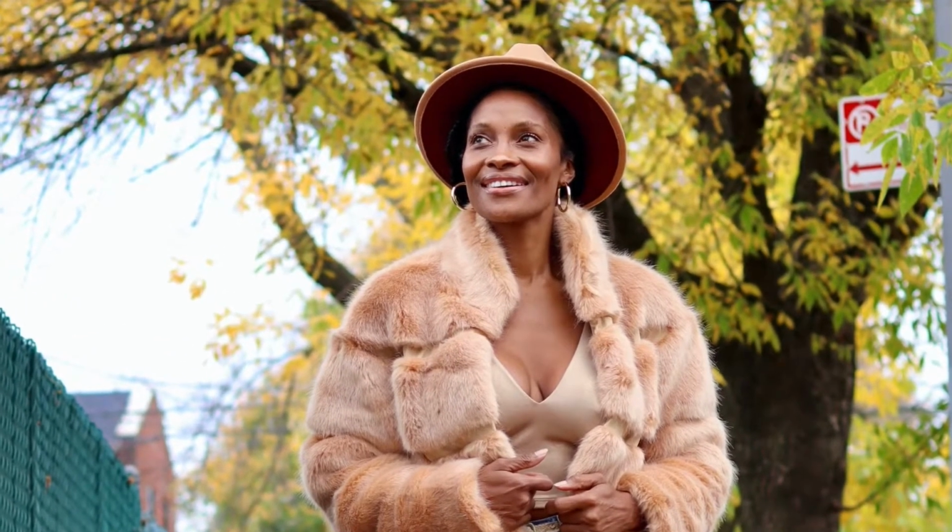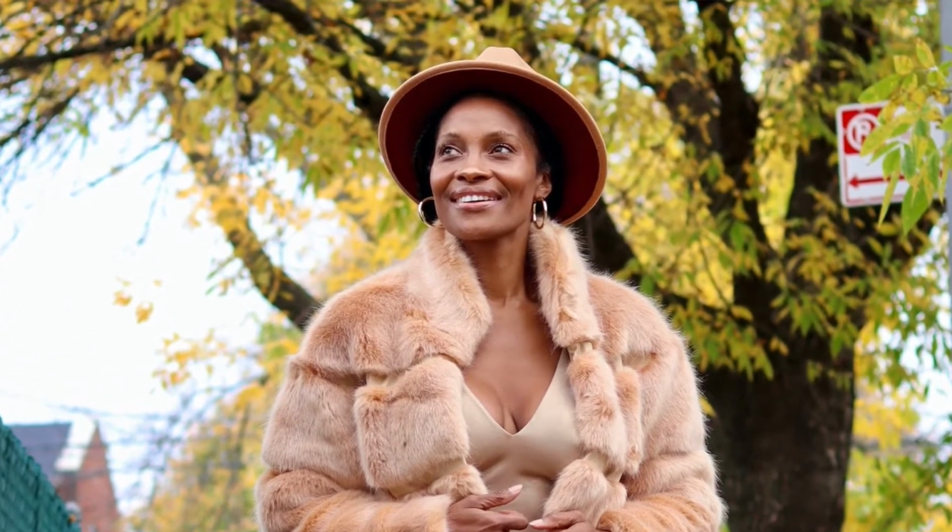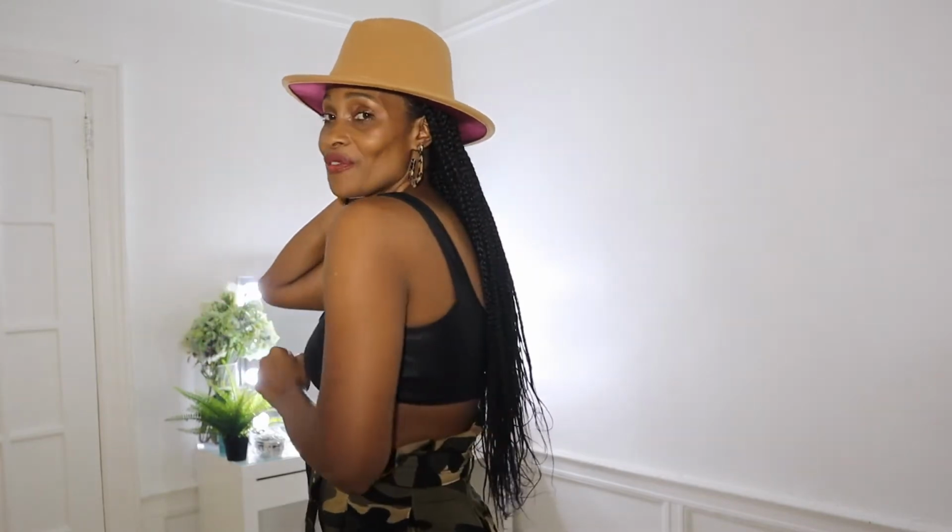There's so many different options that this company has, and this was one of my favorite color combinations, but you can find them in red, pink, various colors. So on trend. Fedoras are everything right now. I mean, if you don't have a fedora, what are you doing?